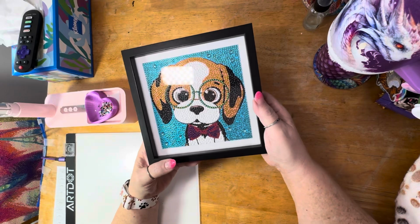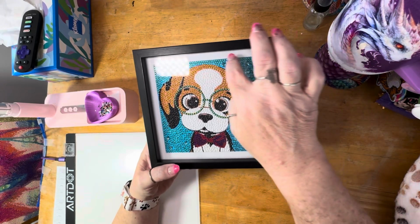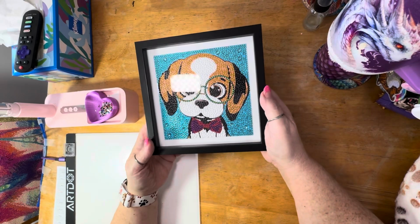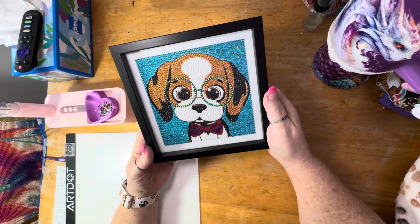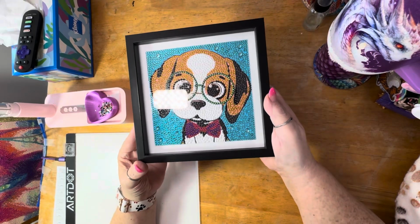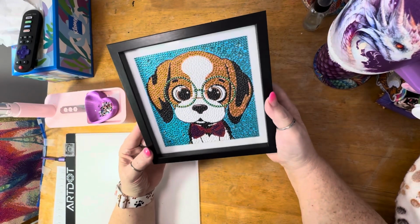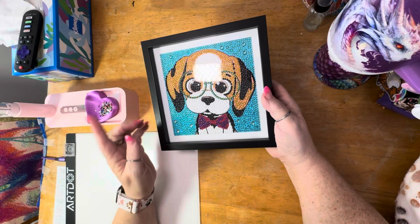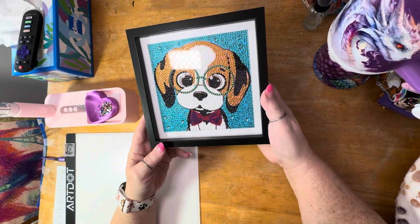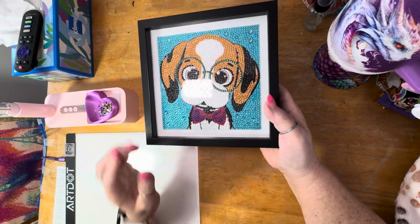My plan was I was going to put paw prints. I was going to use my fabric stamping ink pad and put paw prints around it. But you know what? It didn't need it. I liked it just the way it came out. And he was delightfully fun. You can see all those crystals. So it was all crystals except there were 5200 drills and 310 drills. Everything else was a crystal. But I loved his bow tie.